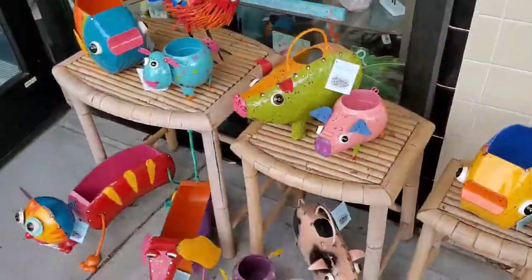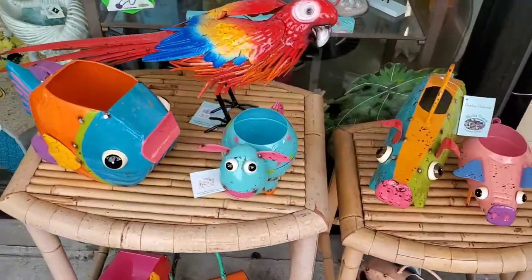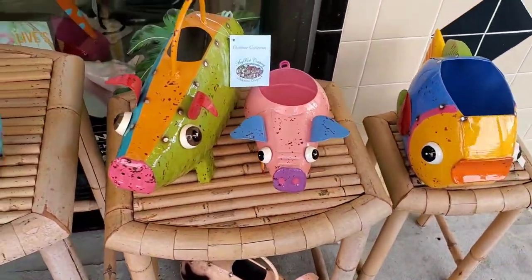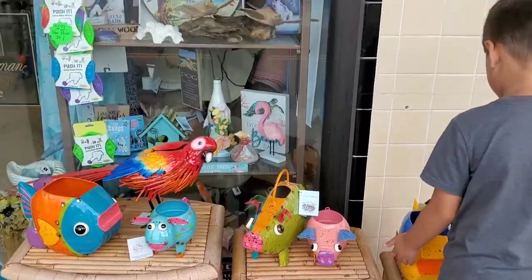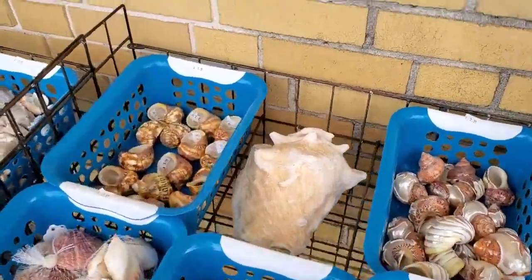This, isn't this cute? Yeah, what is this? That's a ducky. I want it. Oh, that's like a little piggy right there. What's a fish? So cute. The eye. Wow, there's shells.